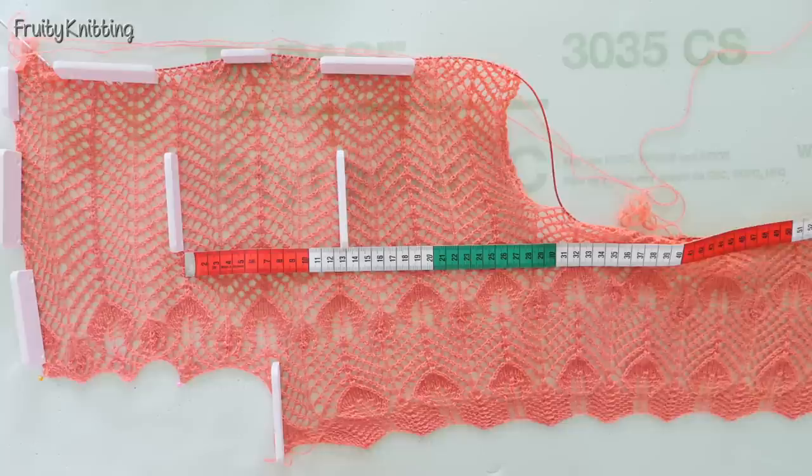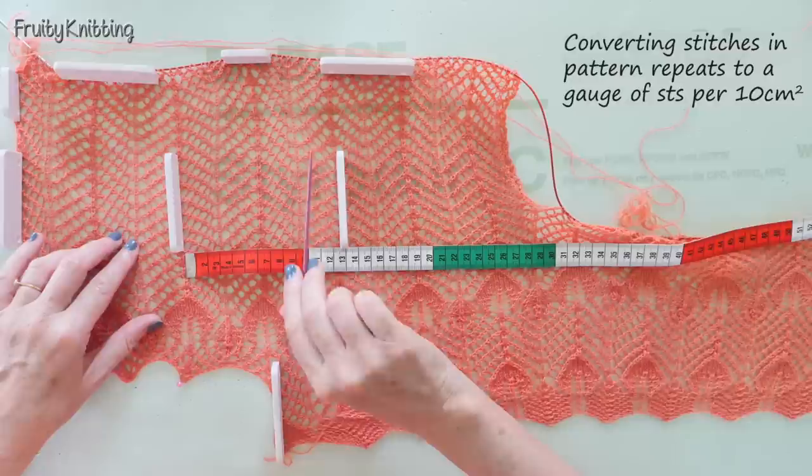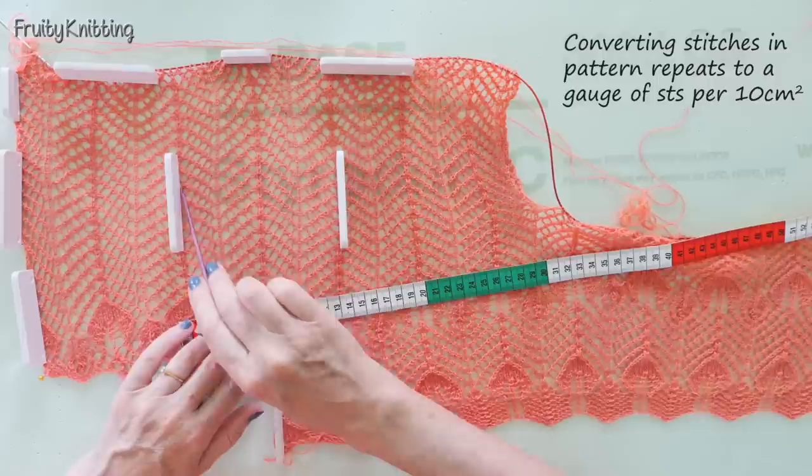This is my summer lace top by Debbie Bliss, and I've been blocking it out on this blocking board. And now I'm going to show you how I convert a gauge to be in terms of pattern repeats instead of stitches per 10 centimetres or 4 inches squared. So I've marked this central vertical line here, and then I've marked the same spot 2 pattern repeats to the right. So from here to here is 1 pattern repeat, from here to here is a 2nd pattern repeat.